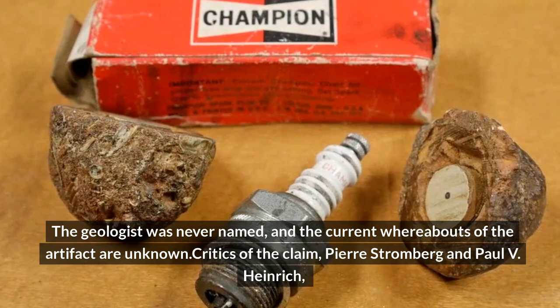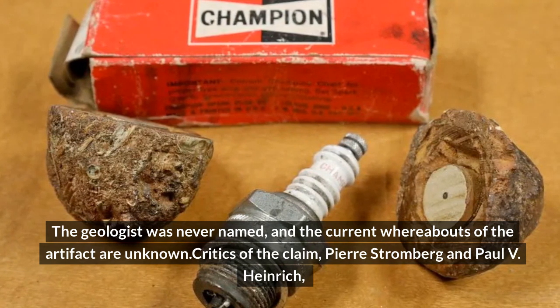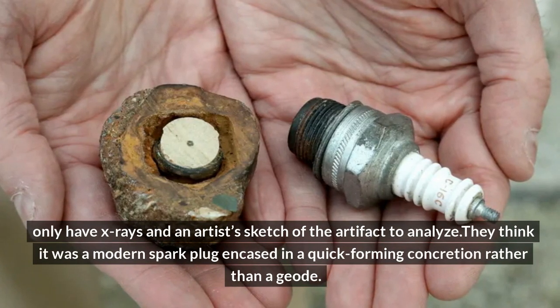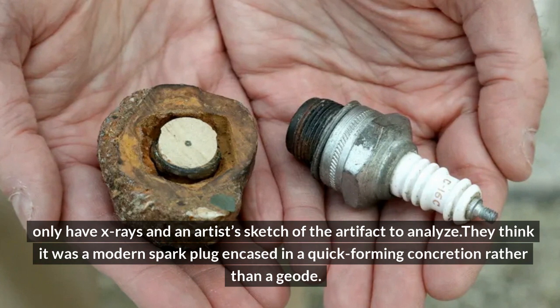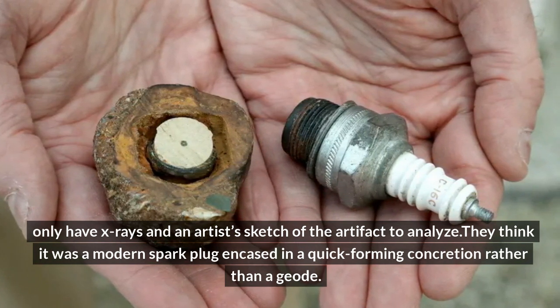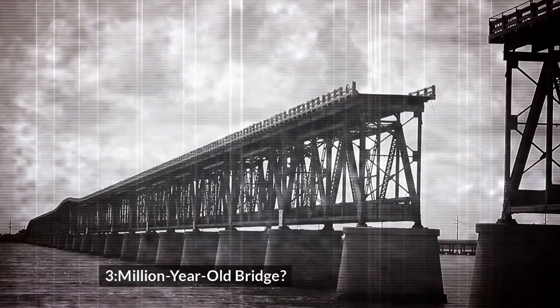Critics of the claim, Pierre Stromberg and Paul V. Heinrich, only have X-rays and an artist's sketch of the artifact to analyze. They think it was a modern spark plug encased in a quick-forming concretion rather than a geode.